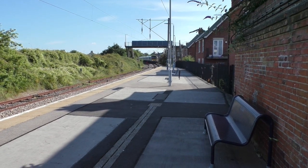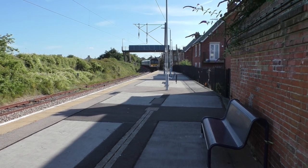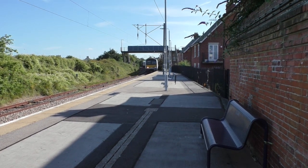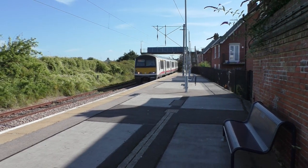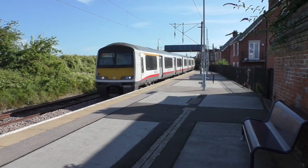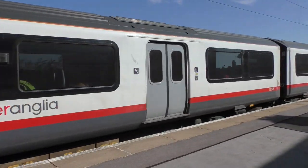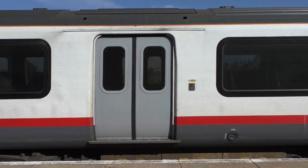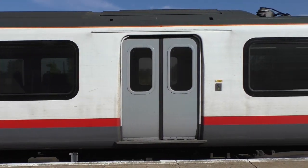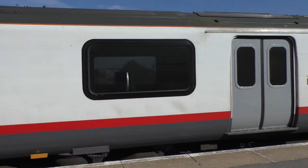I could have gone to Harwich, I suppose, but didn't see the point. So here it comes back again. And this time, I will get on it, I can assure you, because it's another hour before another train. As you can hear, there's a few people on the platform wanting to catch it.